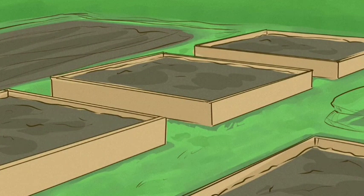How to make money growing vegetables. There are multiple different ways that you can make money growing vegetables. For instance, you may have a small plot of land and want to sell produce directly to your customers through roadside stands, farmers markets, and community-supported agriculture.